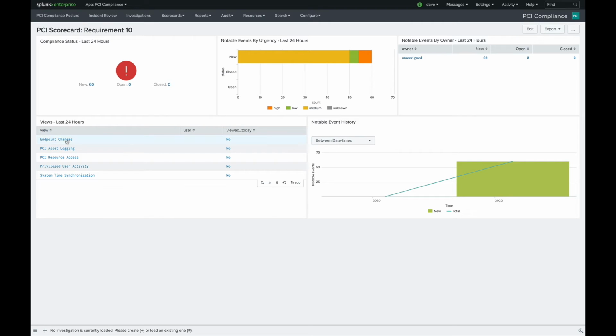So it shows you different views, which is another word for dashboard, and whether or not they've been viewed today or not. And so it's really easy to talk to your assessor and come in and say, look, yes, we've viewed all these things today, and here's proof of that. And not only that, but we can see what user has viewed those today. Now, the notable event history, this one looks a little bit coarse-grained just because this is a demo system, but in a production system, you'd see a nice histogram here representing the notable events for this particular requirement over time.